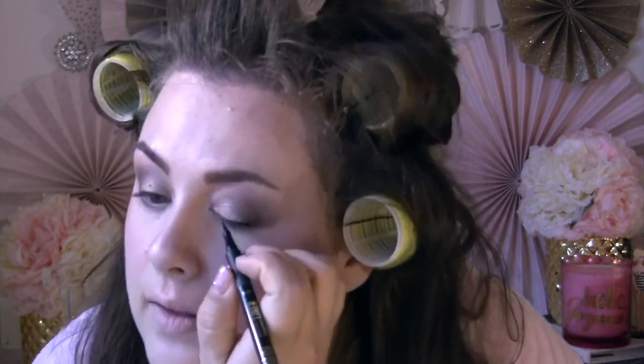Oh my gosh, look at that. It's almost like a nice pink purple eye. Purple brings out my green eyes and I just love it. Okay, so now it's time for a little bit of Precise Longwear liner.